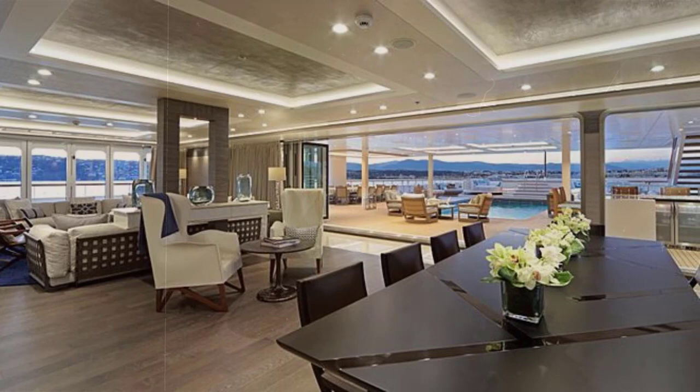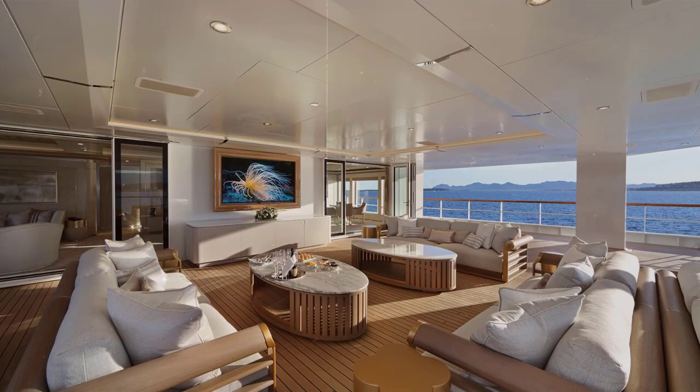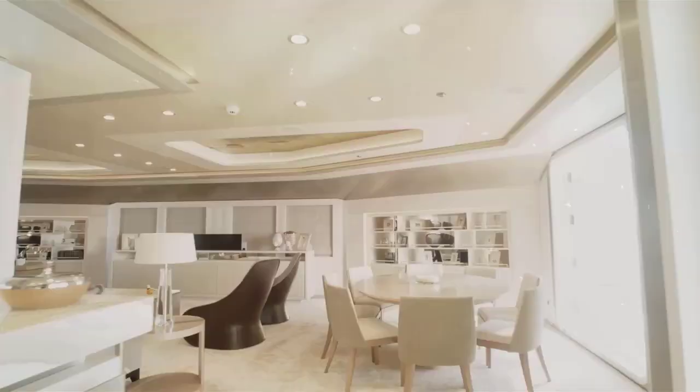The largest cabin on board is, however, the master cabin, which takes up an entire deck and stretches across the entire beam. With panoramic windows on both sides of the cabin, the master was, however, designed to face the yacht's aft. A lounging area is located forward of the cabin, making up the owner's private deck.